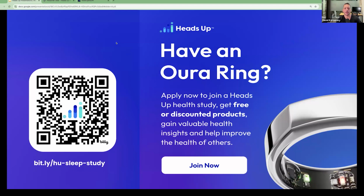So we do have two active studies right now. One is with a probiotic company, and one is with a light therapy device. It's a light that sits on the desk and flickers at 40 hertz. And we're putting 50 people with Oura Rings through each of these.